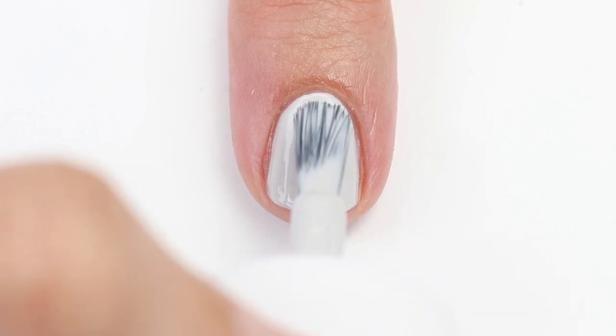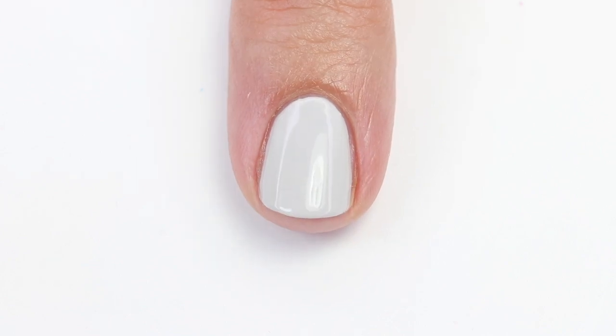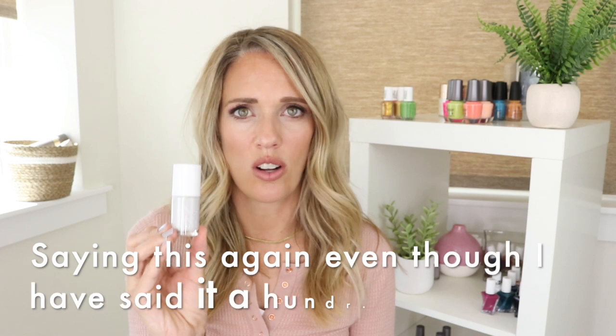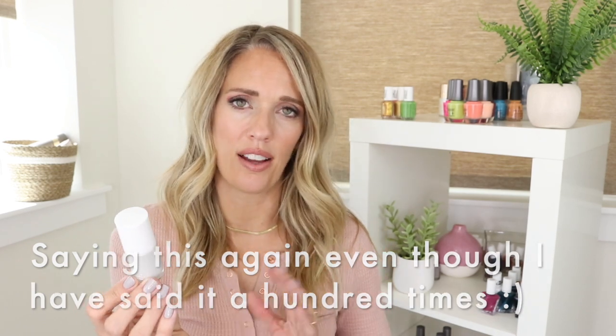I just love that O&J brush so much. It's probably one of my favorite brushes. And I've said this before, but that and the SE Gel Couture brush are my favorite brushes. They just are awesome, and when you apply them, you don't have to do cleanup just because they go on so well. So I just have to say that.